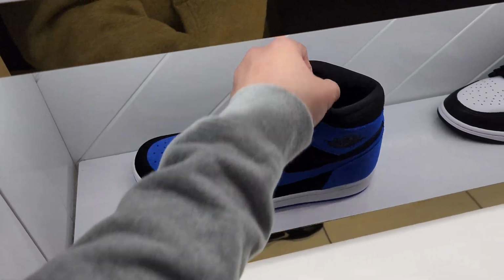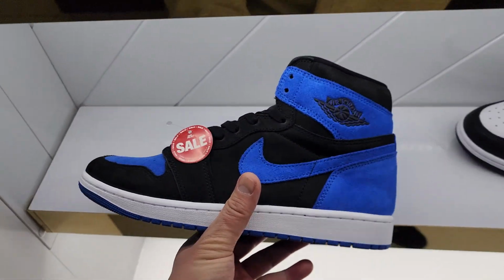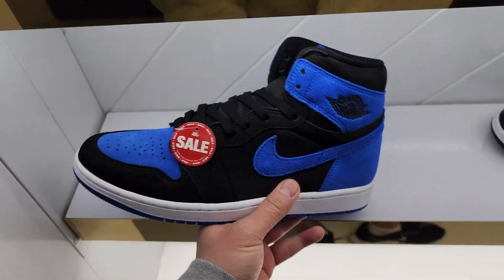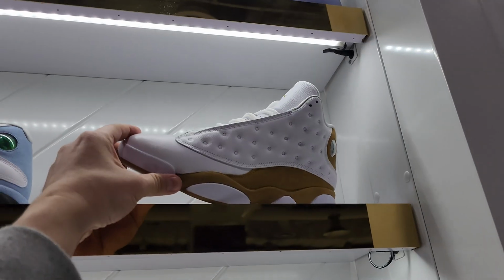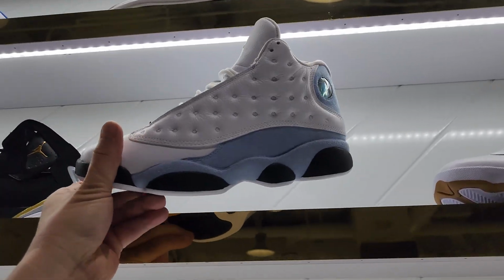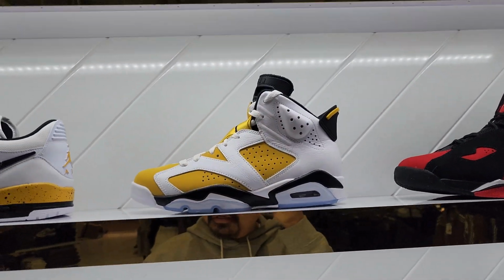And these are on sale right here. These are cheaper than the Nike clearance store. $120 for these. We saw these on sale at Chic. Now we're seeing them on sale at Shoe Palace. $120, not bad. And then dude got the 13s. And this one, I like that one, dude. I really do. And then of course, dude got the 6s going for $2.